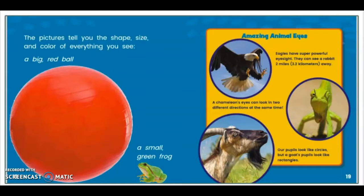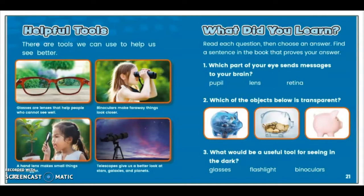Amazing animal eyes. Eagles have super powerful eyesight. They can see a rabbit 2 miles away. A chameleon's eyes can look in 2 different directions at the same time. Our pupils look like circles, but a goat's pupils look like rectangles. There are tools we can use to help us see better. Glasses are lenses that help people who cannot see well. Binoculars make faraway things look closer. A hand lens makes small things look bigger. And a telescope gives us a better look at stars, galaxies, and planets.